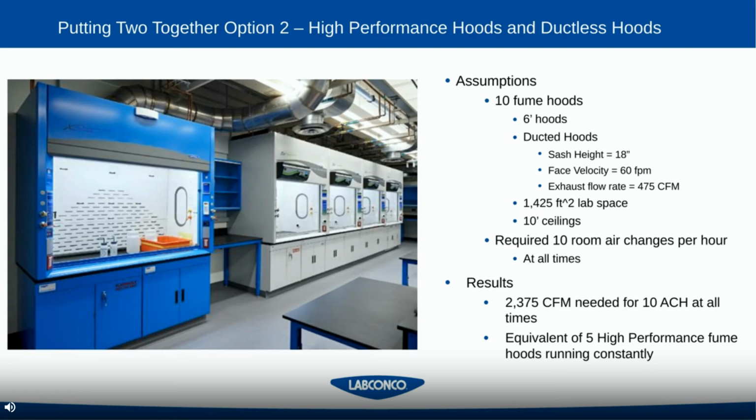So what does that mean? It means that if you have your high-performance fume hoods, you need 5 of them. You run them at that face velocity that you have determined to be safe. You exhaust that 2,375 constantly. Your room is now safe because you've met your 10 room air changes per hour, and your hoods are operating at a condition that your safety officer has determined to be safe.